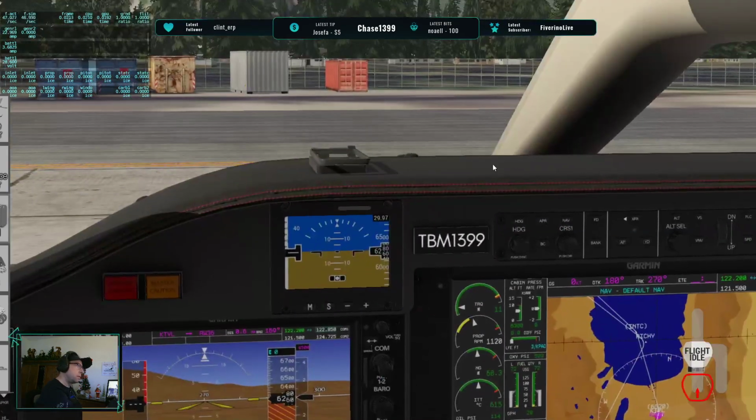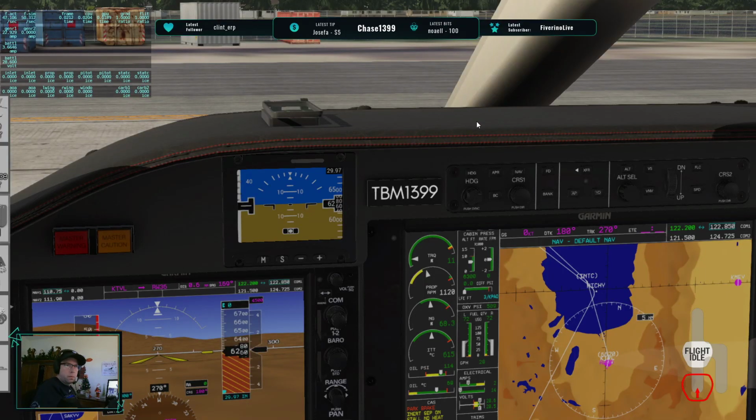So we're clear to... I think we have to pass something at 12,000. Let me look at this. Yeah, we have to be at 12,000 at Ritchie, so I'll bring this up to 12,000. So we'll do heading, vertical speed, 2,000 feet per minute. And we're going to heading 330.